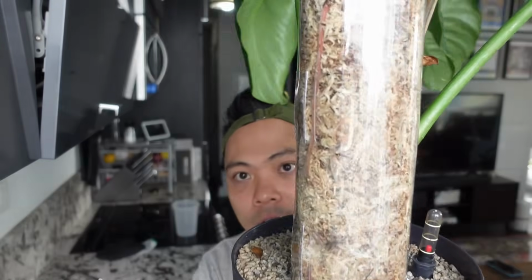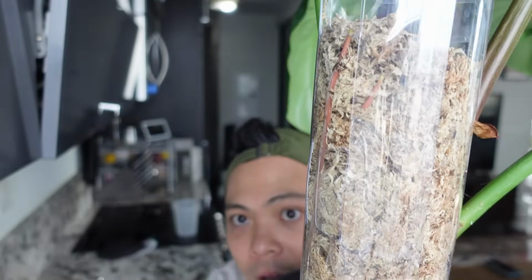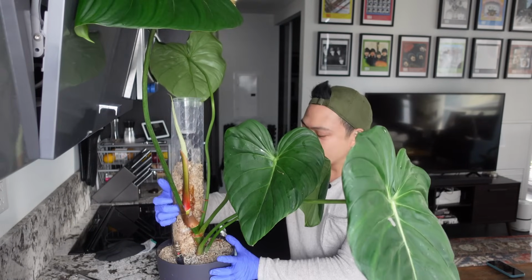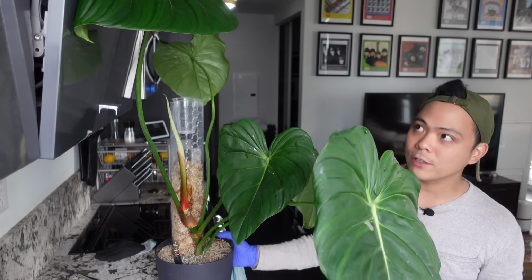Look. Right over there. Look at this long root. Are you kidding? There's a couple there. So I can't move her. If she does move off of the moss pole, I'm just hoping she doesn't. I think I can still push it a little bit, but it's gonna be tough. So we'll see what happens.